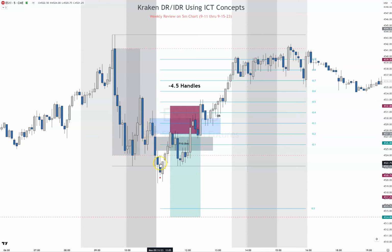So price confirmed here at this candle. We looked left, we saw that we had a 5-minute fair value gap right here. Then we had our order block, right? Prefer to get in on the order block versus fair value gap, especially since they're stacked. So when price comes up and we take the trade, right?